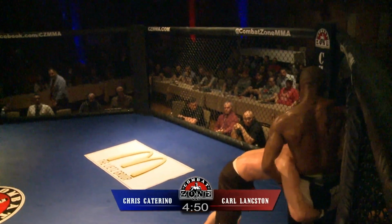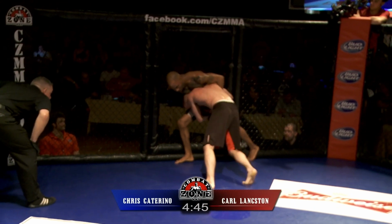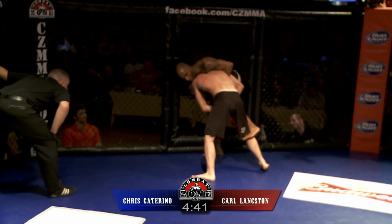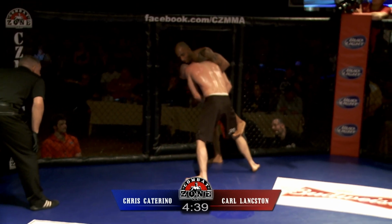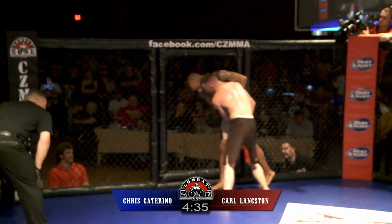Caterino going in with a flurry of punches, but then once again trying to lock him up. He's going low this time. He wants the takedown. Yep. And this time, now he's got his hands locked under the leg. Let's see if he can turn that into a takedown early in the second round.